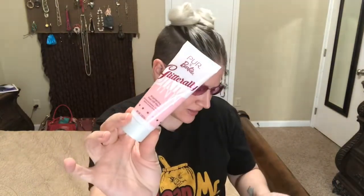Sorry about that. Okay, and then the next thing I am pulling out is the Pure Barbie Glitterally in pink, and it is a brightening peel off mask, and it retails for $26, and I always like a good mask.